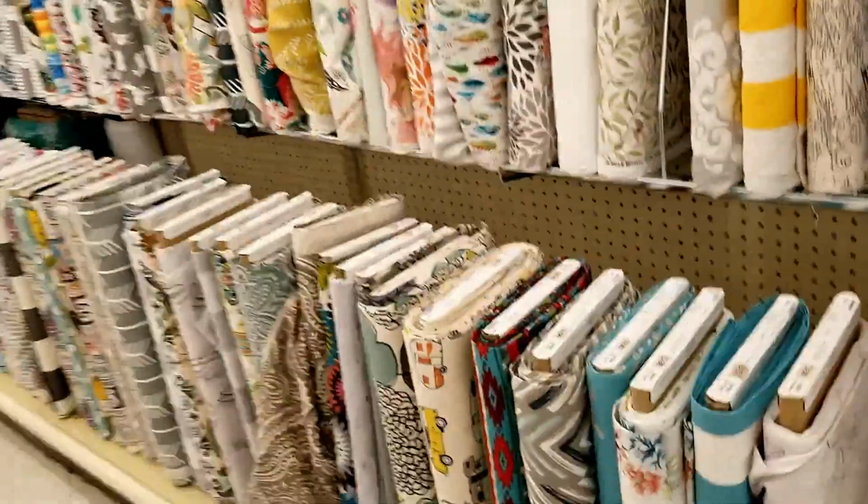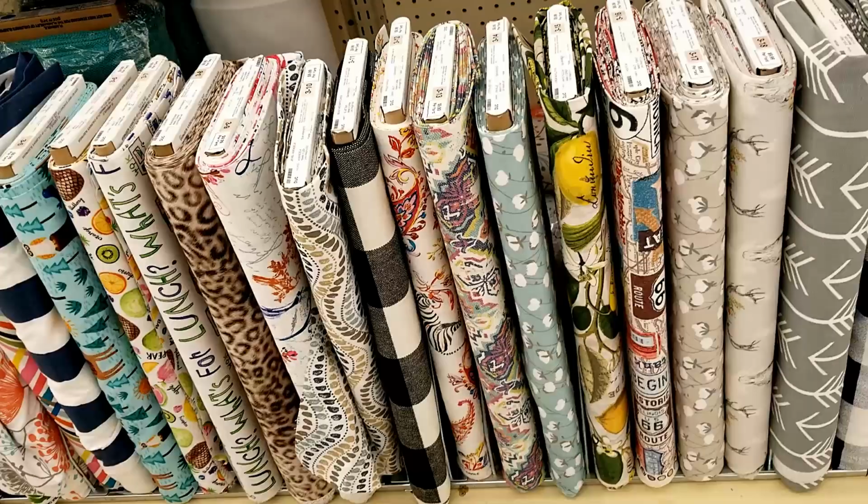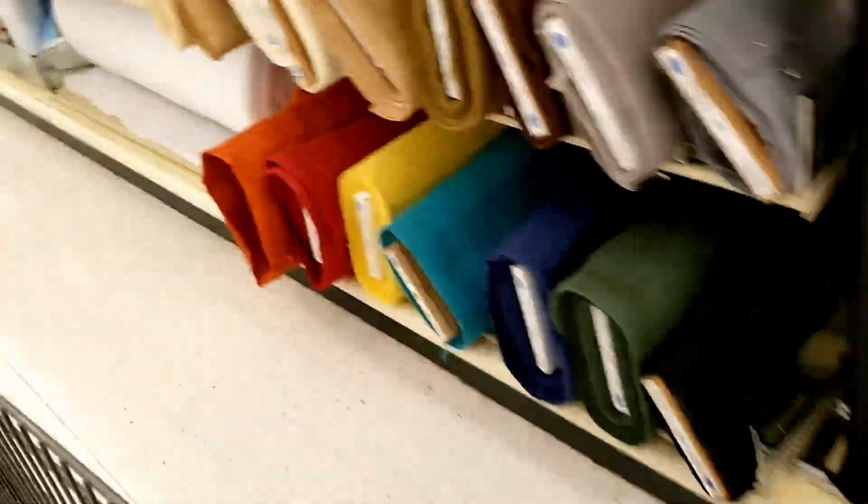Okay, guys, I'm in the store. The fabric corner over here. I need to go to where the upholstery material is. And I'm looking for some orange color, like a burnt orange. Something beautiful.